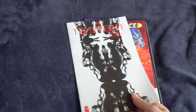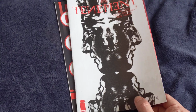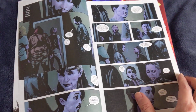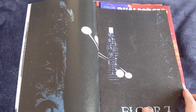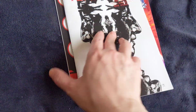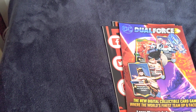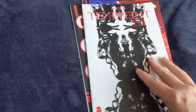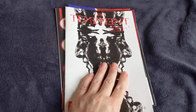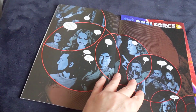So the first one is Tenement, and this is by Jeff Lemire and Andrea Sorrentino. Really, really gorgeous artwork. Very, very atmospheric storytelling. So this is all part of the Bone Orchard mythos. I think it's a lot better than the rest of the titles that they've released in this line. It's a very, very cool horror story. The artwork adds so much to the story as well, so much atmosphere.